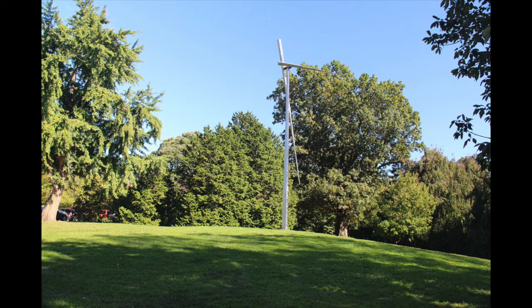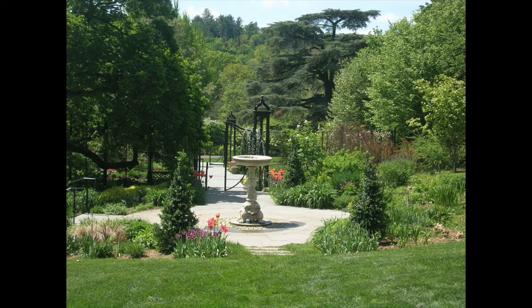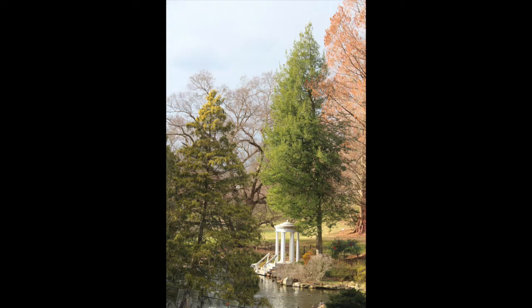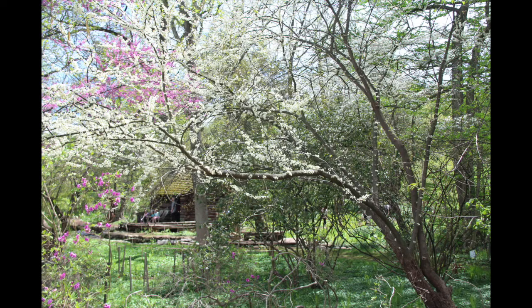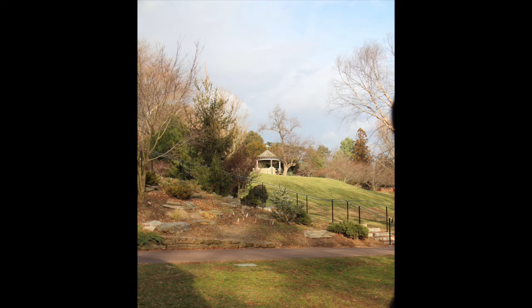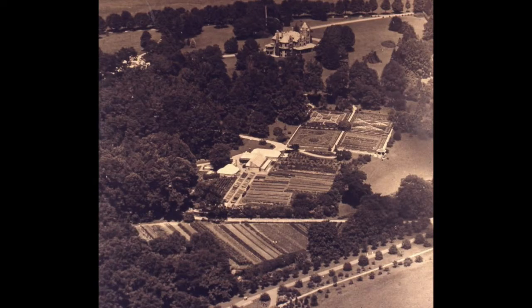The estate was left in trust to the University of Pennsylvania and valued at $4 million. 18 months after Lydia's death, the garden was open to visitors, and almost 10,000 visitors enjoyed the garden on that first day. Once the Arboretum became part of the University of Pennsylvania, the focus shifted from that of an aesthetic landscape garden to more of a research and collection-based arboretum for close to 40 years.